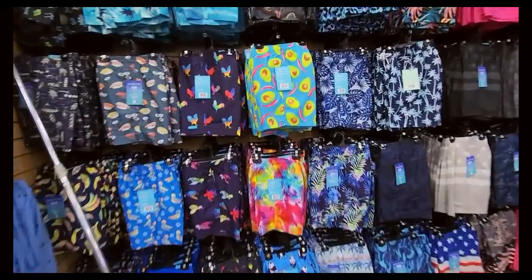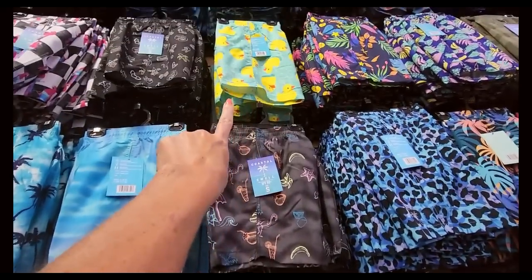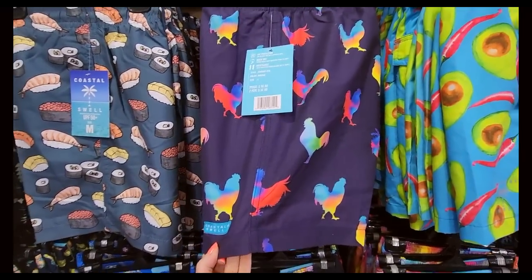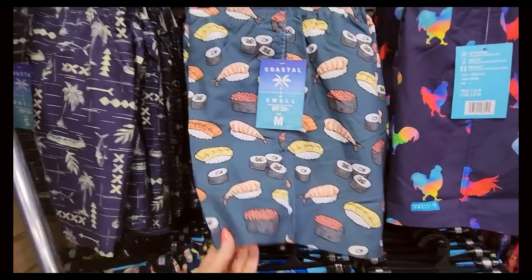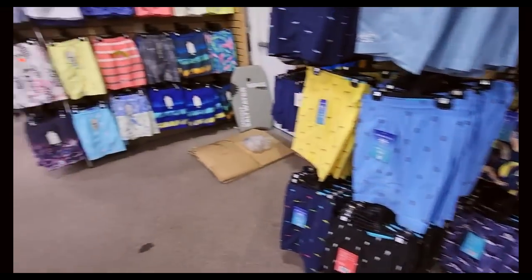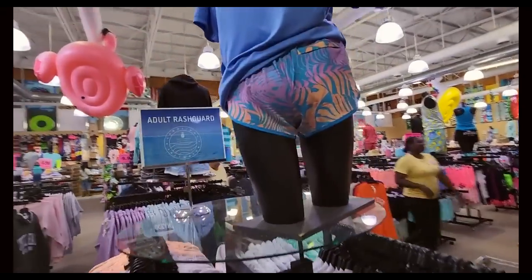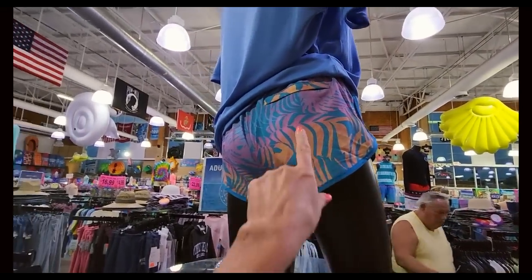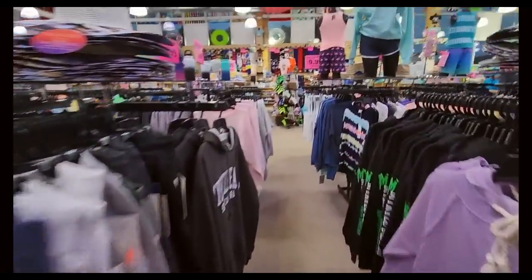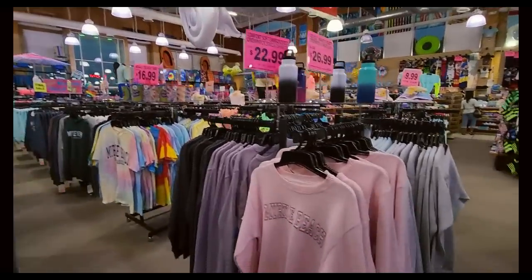And then over here we have the men's swim trunks. Here's a pair with avocados on them. Very cute. There's the rubber ducky swim trunks up there. I like these with the little tie-dyed roosters on them. These have sushi. Some over there with lobsters on them. Everything in here is so colorful. Those are cute little shorts with the little pocket. Big old flamingo float. And a swan.